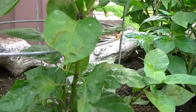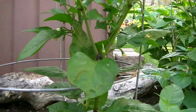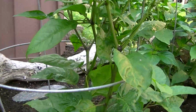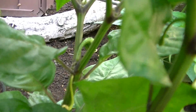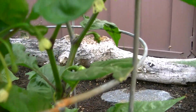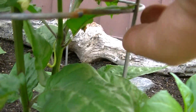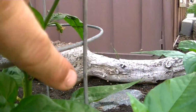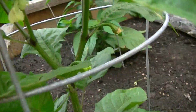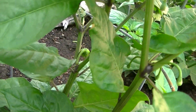Red Reaper. I don't see any pods on this one yet. All flowers and blossoms. Actually, no. I see one right there. Yeah, that's a little pod right there. Excellent. Hopefully you can see that. I have to show it to you. There it is. Actually, I honestly don't know if you can see that or not. But it's right there. It's that one in the middle.